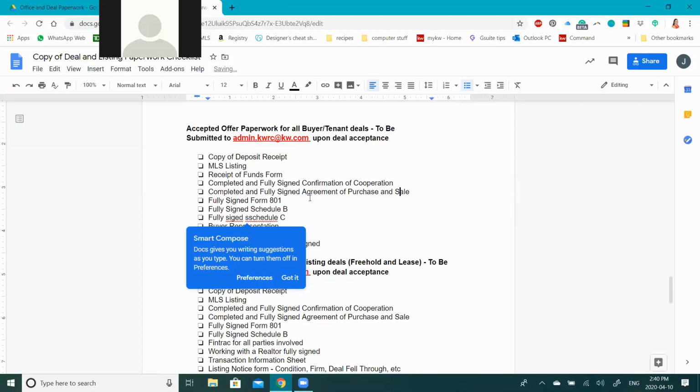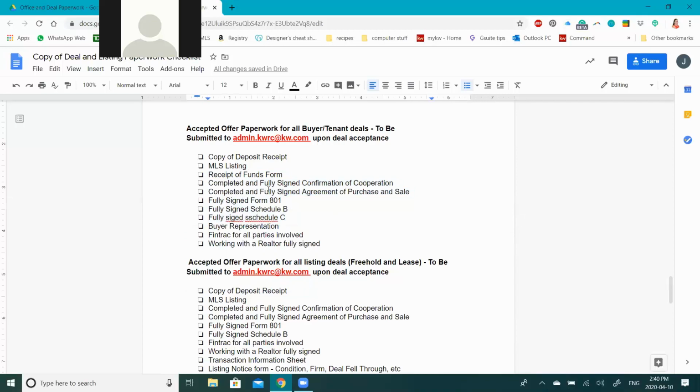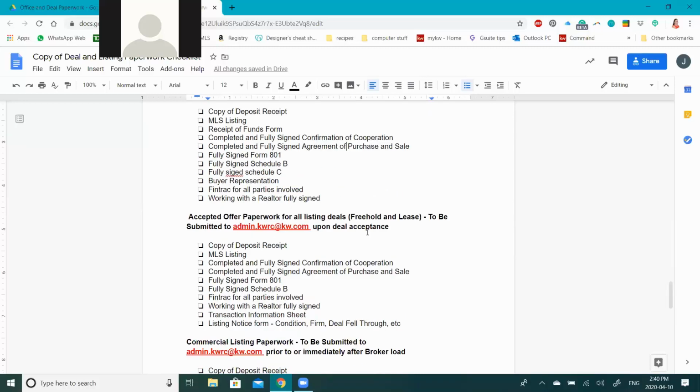And then those are our offer paperwork, right? So you can figure this out just by reading through it and going, okay, what do I already have done? What am I missing? What do I need? And what do I not need until I have an accepted offer? So it's just a simple checklist for you, but it's for every type of offer.